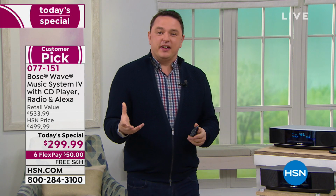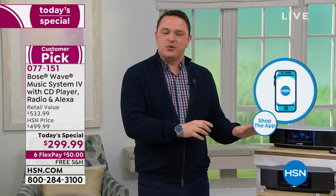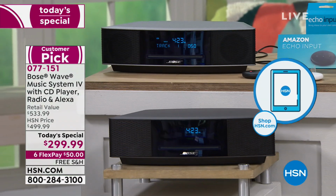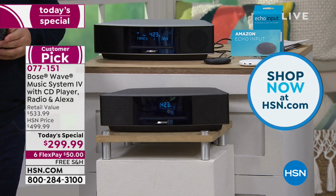So very often with a typical, let's say a clock radio, if the power goes out in the middle of the night, you're not gonna wake up when your alarm is set to go off in the morning, and you're gonna have to reset the clock when you wake up. You're gonna wake up to that blinking number 12, that whole thing. Well, inside the Bose Wave music system, we really have thought of everything. We've included a backup battery. It's not anything you have to do or charge separately. It just is always there in the background.